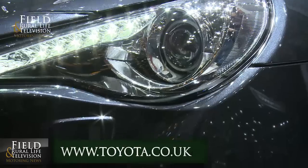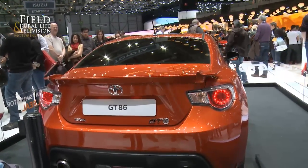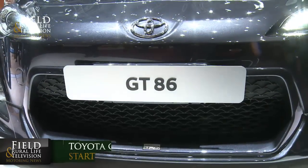Of course, Toyota Racing Development has been designing custom parts for race cars for over half a century, and their race car aerodynamics and high performance can now be found in Europe at the wheel of this, the GT86.